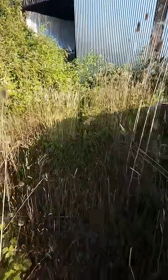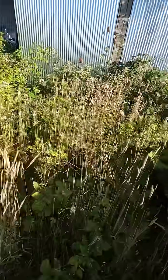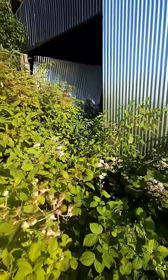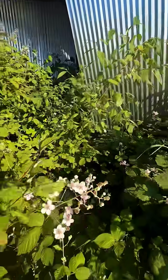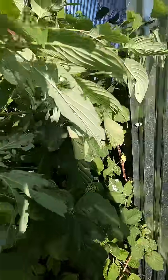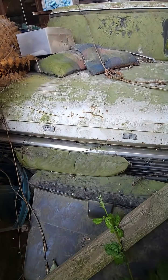Abandoned property. Got this giant barn that's falling down. Haven't got to see what's inside yet. Stinging nettles everywhere. Got a Schwinn bike. Old Ford.